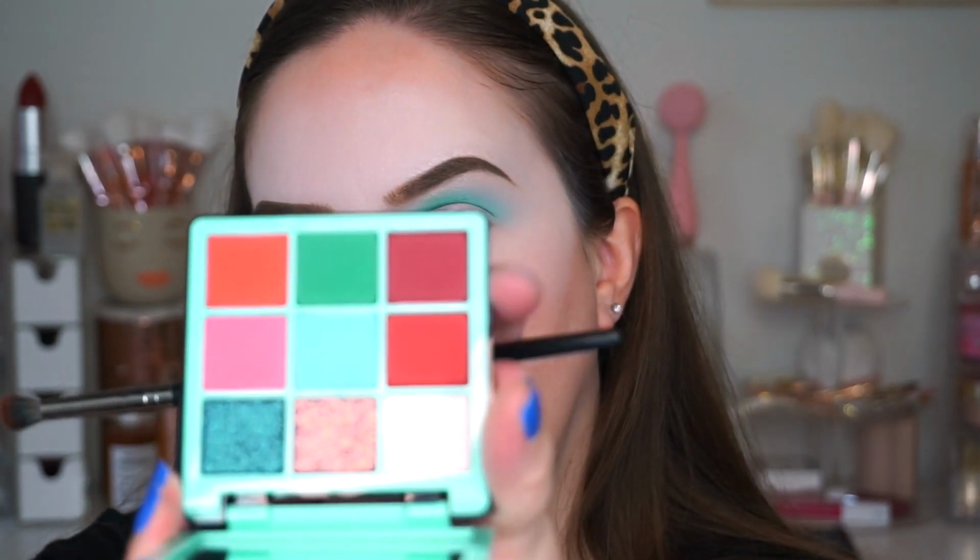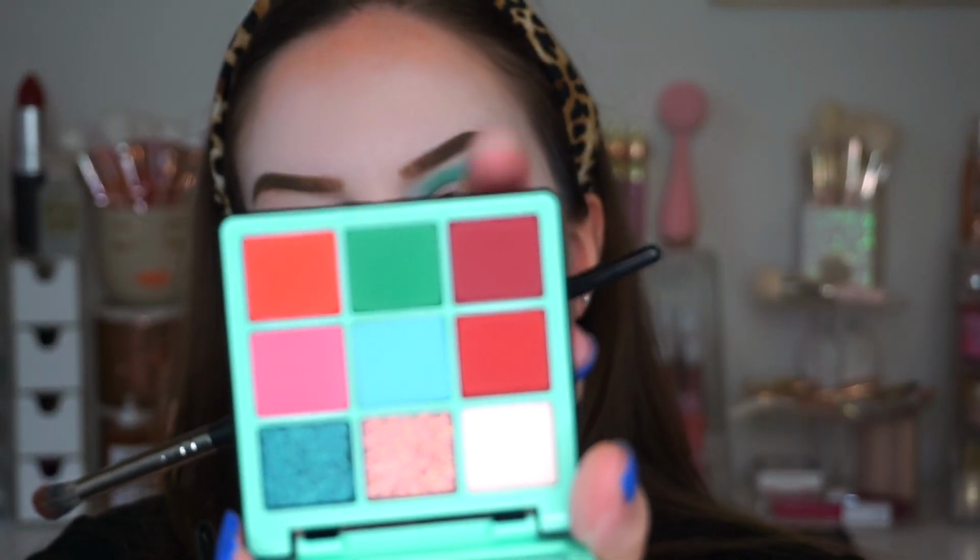Focusing on the front here, and then I'm going to add another color through here. All right, one of my favorite brushes, the Morphe E17. I'm trying to decide, I just want to take one of these shades right here, and they're kind of similar. One's a little deeper. I think I'm going to go for the deeper one. That one is C1.